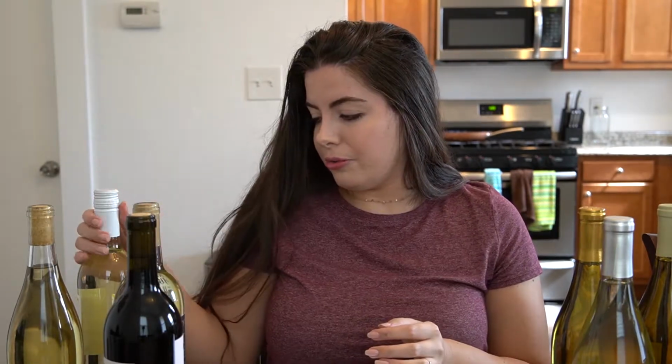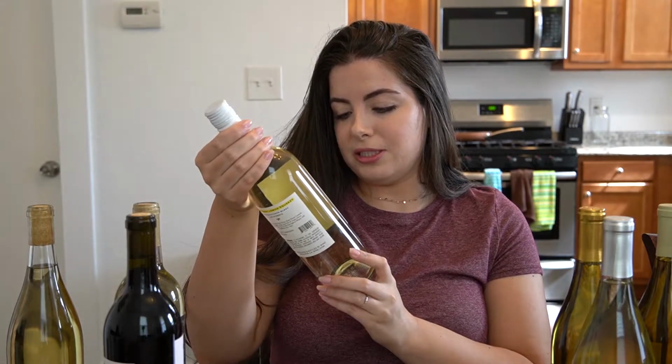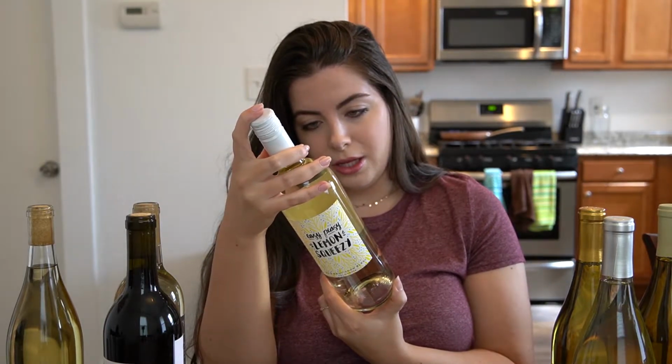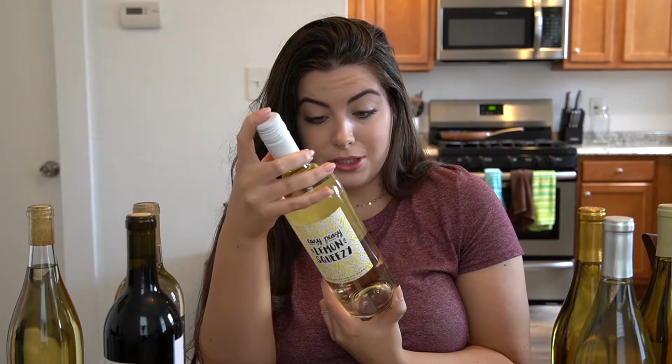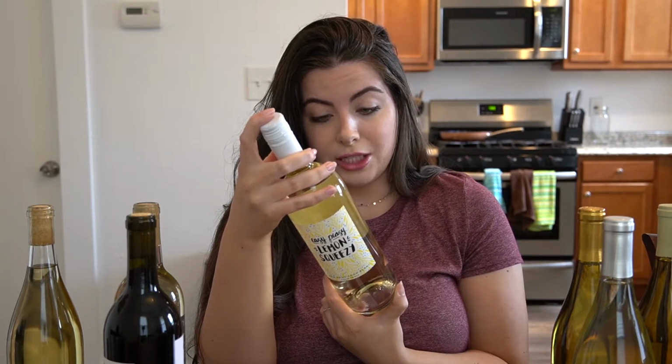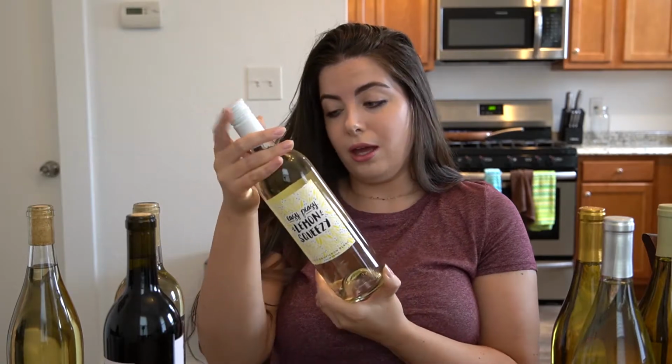And another beautiful one that we have is this Easy Peasy Lemon Squeezy Sauvignon Blanc. I appreciate the screw top. I really do. So I'm thinking this will have some lemony notes to it. Light and crisp and full of zingy citrus deliciousness. Okay, I'll take that. And I think in the recipe that I'm gonna do, I'll be using this Akoya Chardonnay.